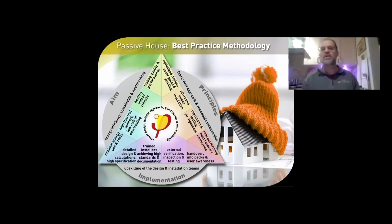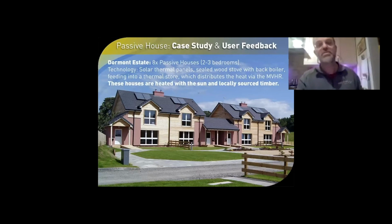For me, it was really eye-opening, the lessons we learned in terms of building physics and practical installations, and also to get inspired by other examples of good design and installations. One of these examples is Dorman Estate, a small rural land owner who wanted to do something for their social tenants, built 8 passive houses. And it doesn't need to be complicated. The technology was very simple.